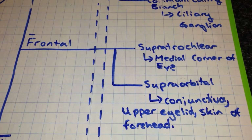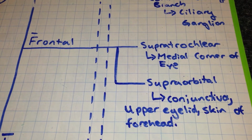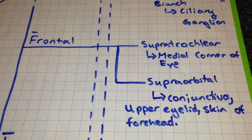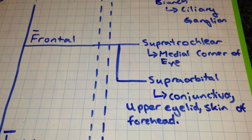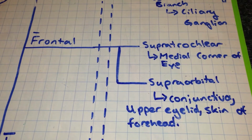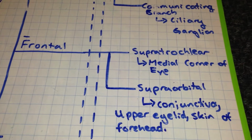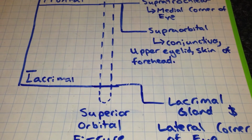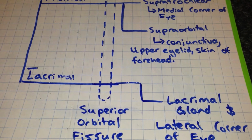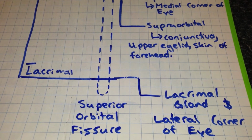Okay, and the way the supraorbital branch works, it goes through the supraorbital notch, and then innervates the conjunctiva, the upper eyelid, and the skin of the forehead. Okay, and that's going to be your frontal branch. Now, last but not least, you have your lacrimal. Lacrimal branch goes straight to the lacrimal gland, okay, and the lateral corner of the eye, okay.